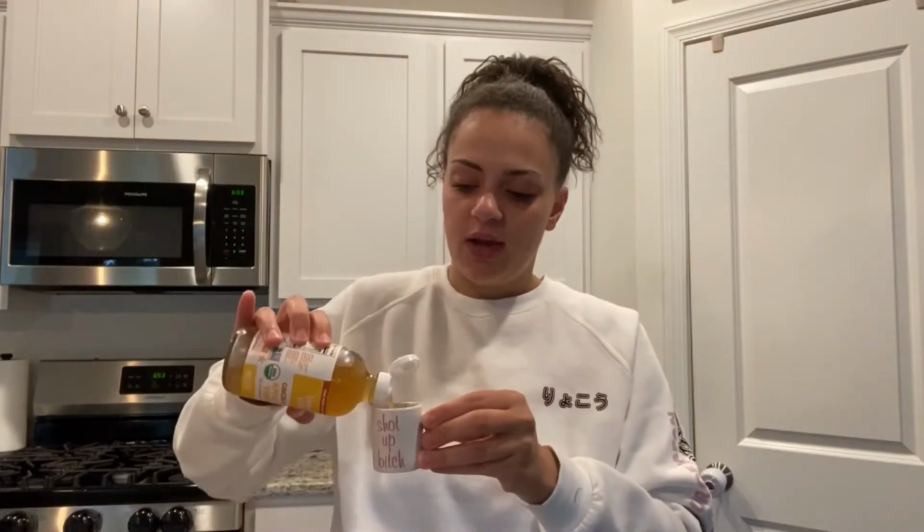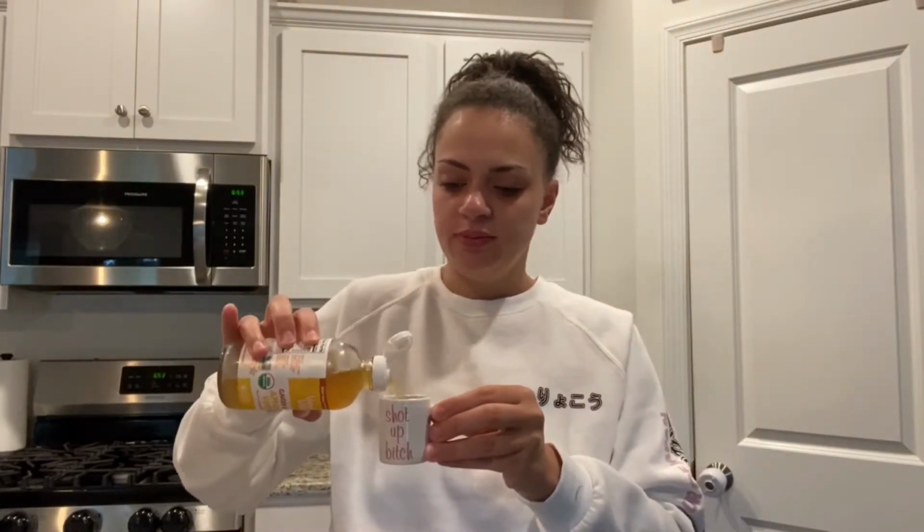Literally, I fill up my shot glass. And then I add it into water, which I don't know how much water this is, but it's like part of this red cup, like to the second line, I believe. Because I did take it just by itself at first, and a lot of people told me that it's actually really bad for your esophagus and your teeth. So mix it with water or green tea.